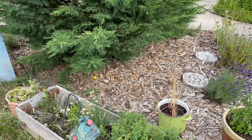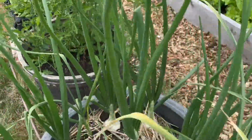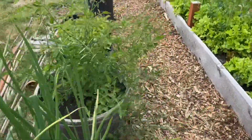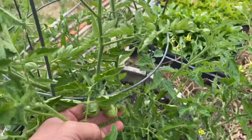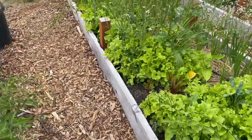All right, let's move over into the main garden. These sweet onions. Look at how big those bulbs are. We've already harvested one. I put it into a coleslaw. It was delicious. My cherry tomato, it's a brown berry, and it has got tomatoes on it. We'll be eating tomatoes pretty soon.